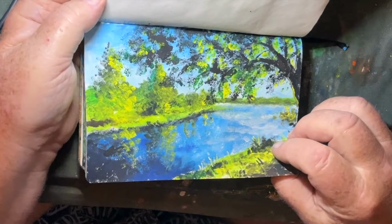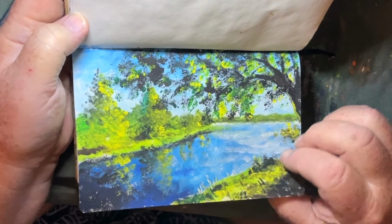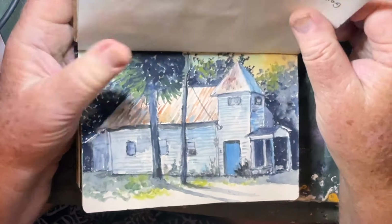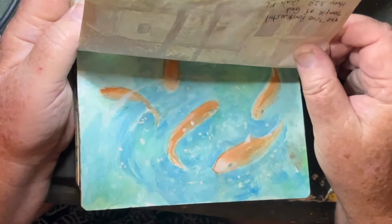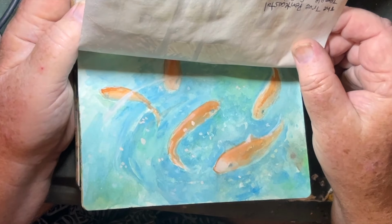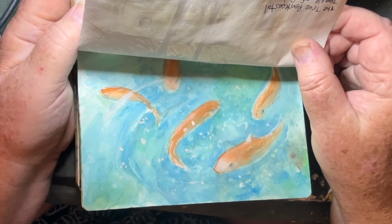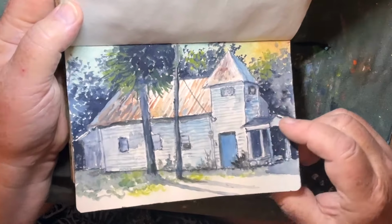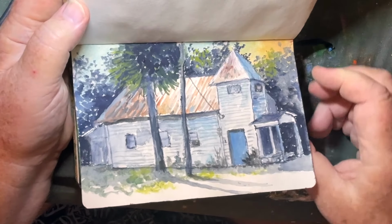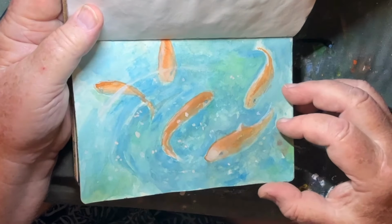This was just a painting I did. I think I just made that one up. You can tell when I make them up, they're not as good as when I actually have a reference photo. Oh, this is an old church here in Ocala, the True Pentecostal Temple of God on Highway 328. I don't know if they use it anymore, but I like the way it looks, so I took a little video, did a screenshot, and did a photo.